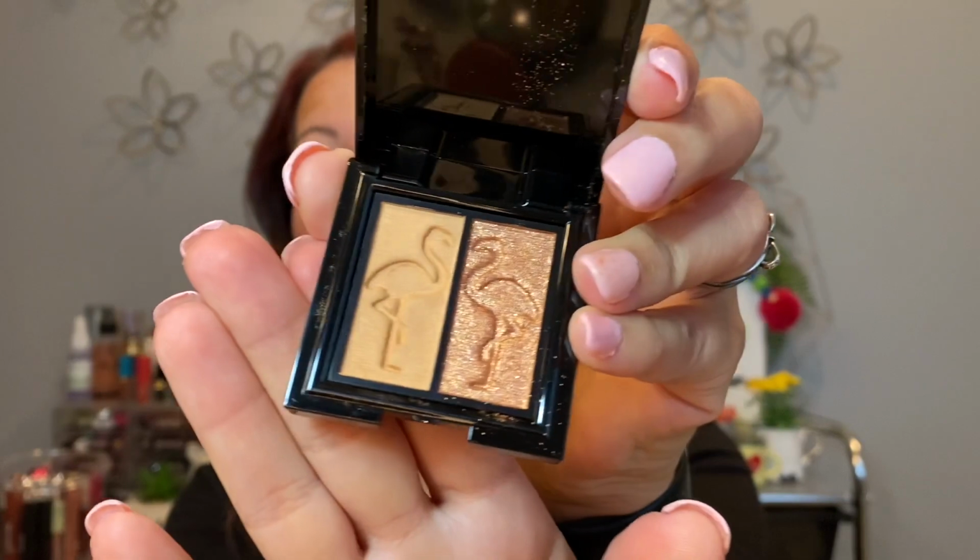Today I am getting ready for work, shocking, and I decided I wanted to do something a little different, something I've never done before. If you haven't seen, I will link right here my Ipsy video for June. Loved the bag, spoiler alert. And in that bag, I got this Shayna B Miami, this little eyeshadow duo.